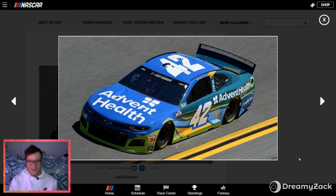My man Kyle Larson, AdventHealth. I have loved all of the AdventHealth cars. They have a very interesting color scheme. Normally these colors would be clashing together. It's this kind of turquoise green, this really bright grass green, this deep gold yellow, and then different shades of blues, lighter blues, darker blues, but they're still sky blues. It's a really interesting car. The color scheme shouldn't be working together, yet it is.